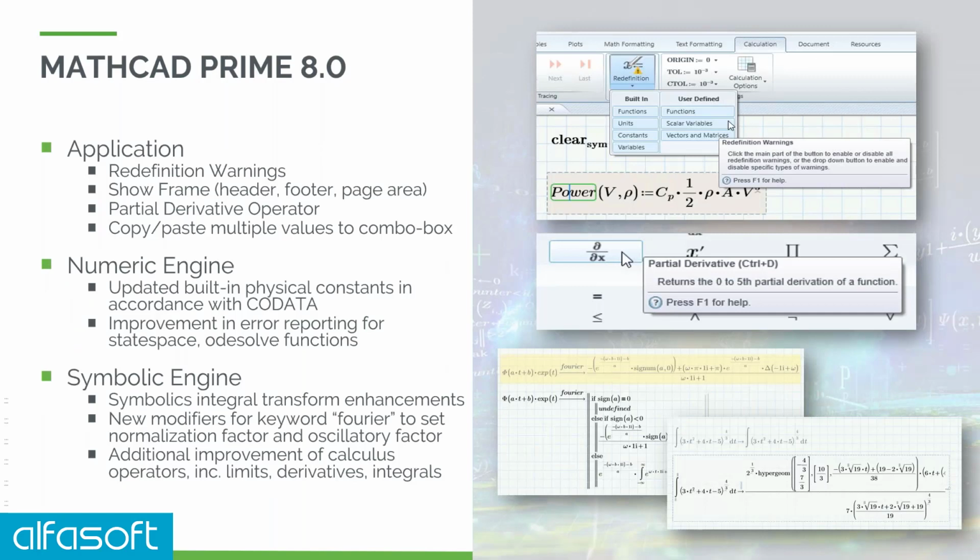So Prime 8 came out early this year. Most of the content, again, was driven by customer feedback. Prime 8 contains updates in several areas of functionality. There are application updates, which are generally the UI and the user experience stuff, where you actually sit down and put stuff into the product. We have symbolic and numeric engine updates, usability enhancements, and miscellaneous functionality.